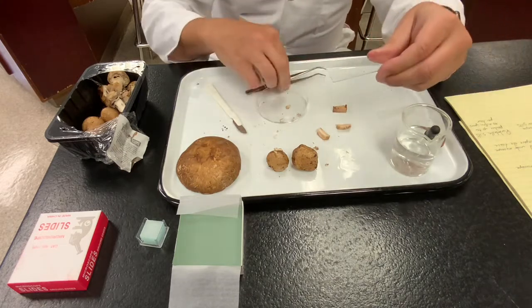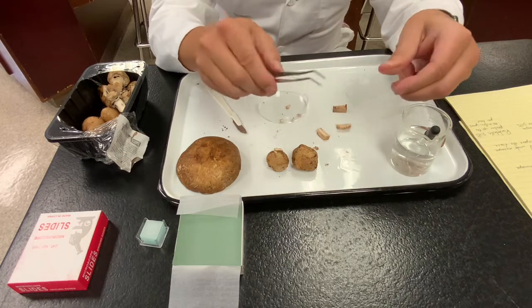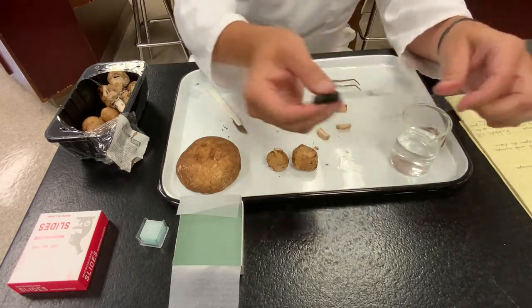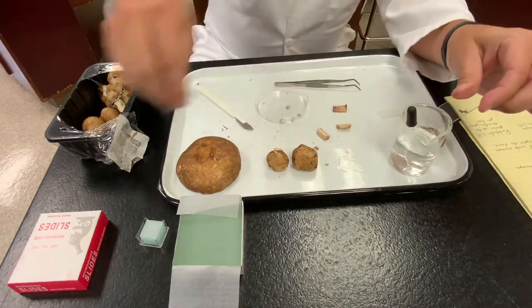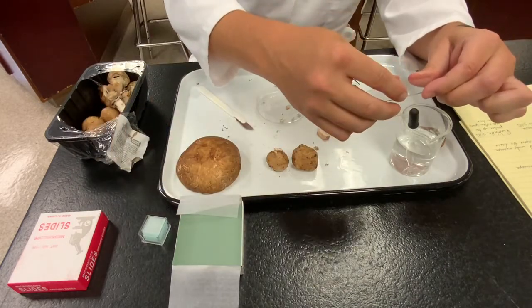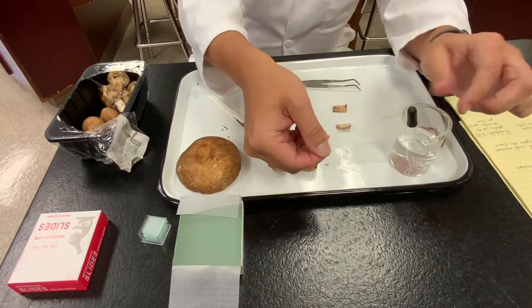So in order to make a wet mount slide, we place what we want to look at on the slide. We take a drop of water on top. We take our cover slip, and then we just lay the cover slip down, and hopefully it pushes out the air, and we get a nice slide to look at.